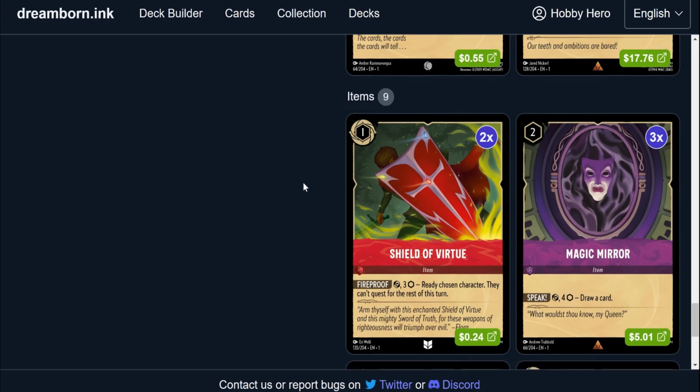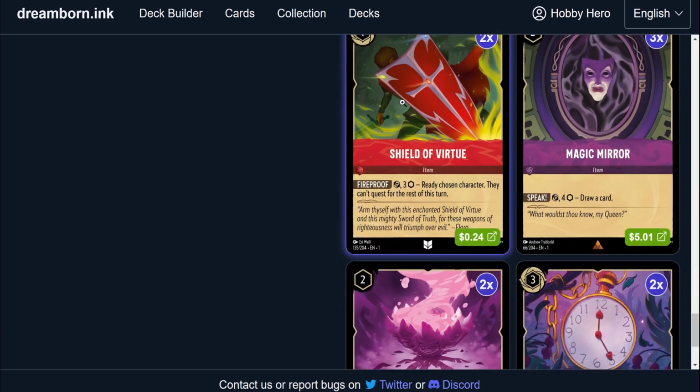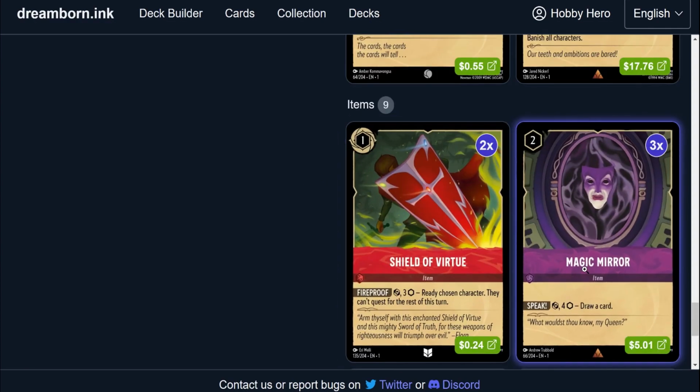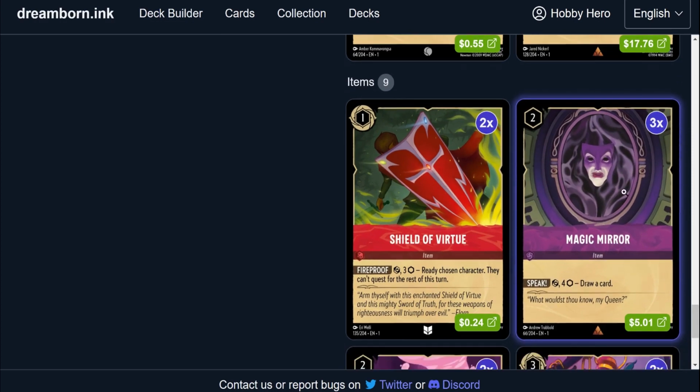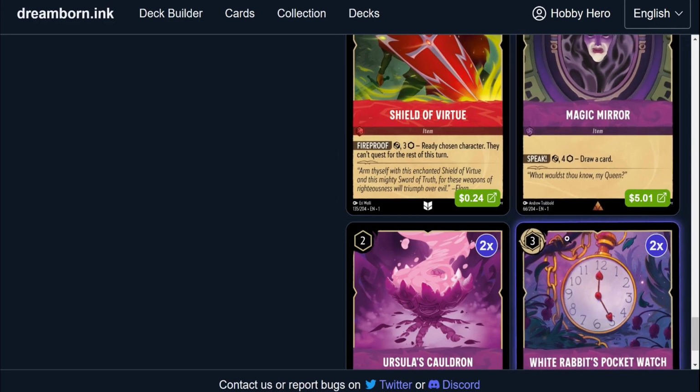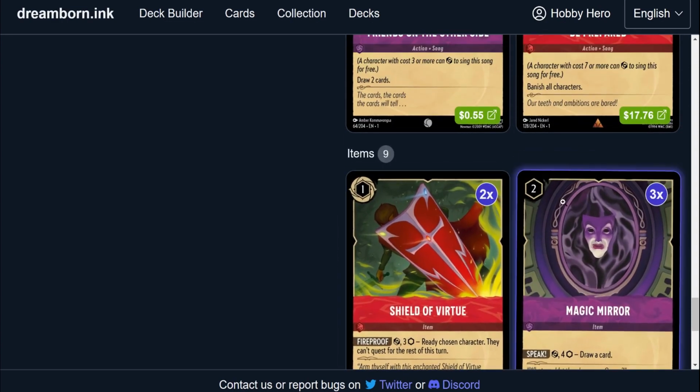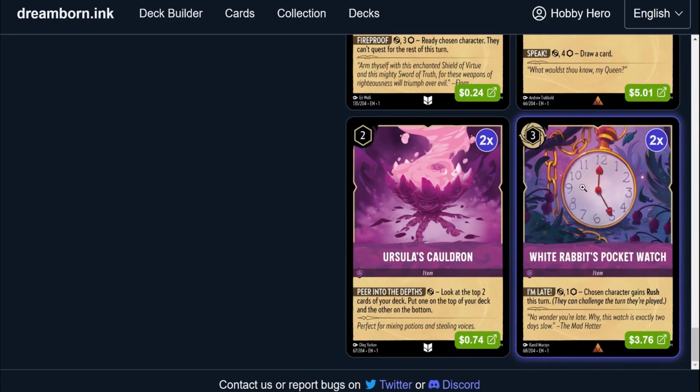And getting into his item package, he's actually run 2 Shields of Virtues, 2 Pocket Watches, 2 Cauldrons, and 3 Magic Mirrors. So a very item-heavy list. I don't know if he was expecting to see lots of beasts and really just wanted to have some redundancy in those spots. I think that's a whole lot of items, honestly. I don't know that I would ever see myself playing 9 items in any list, but again, like I said, the lists run a number of these pretty much in all scenarios.